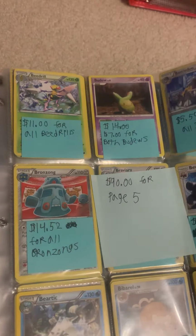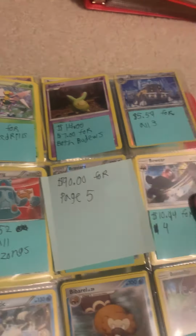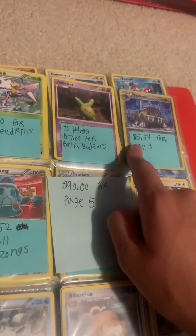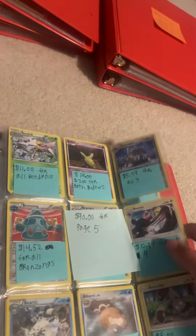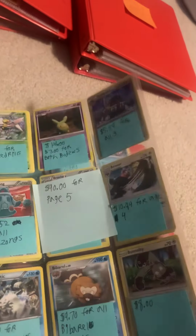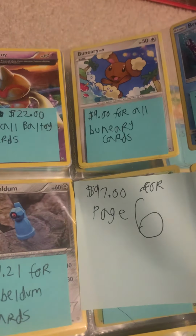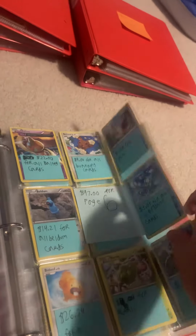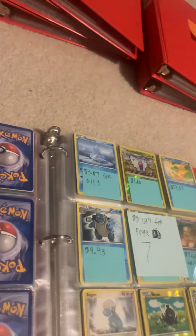Got page five, $90. Even crazier, a little bit. What, $14 for that, $5 for that, $11 for that, because some are duplicates, I think. Yeah, it's 90 for page 5. For page 6, it's $97. Jeez, it's gonna get even more expensive than this. This is only the first binder, it's crazy. The first bulk binder.